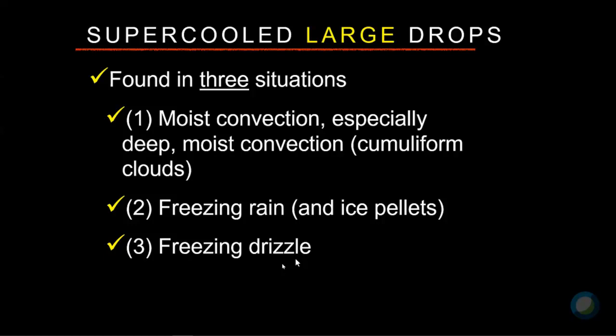But if you ever fly in the summertime at temperatures below freezing and you start getting yourself into some of these cumuliform clouds, you're going to notice that you pick up a fair amount of ice in those clouds, and they're going to be typically large drops.